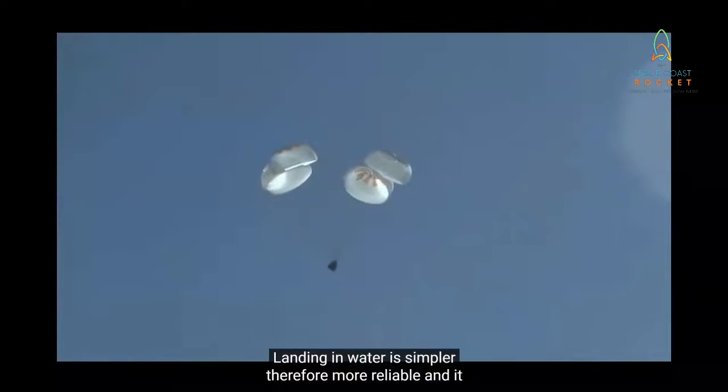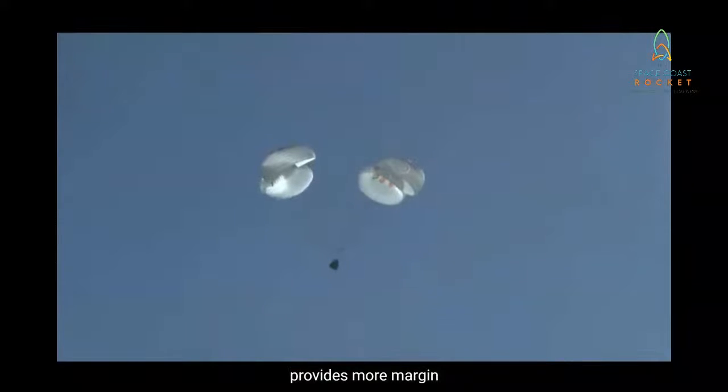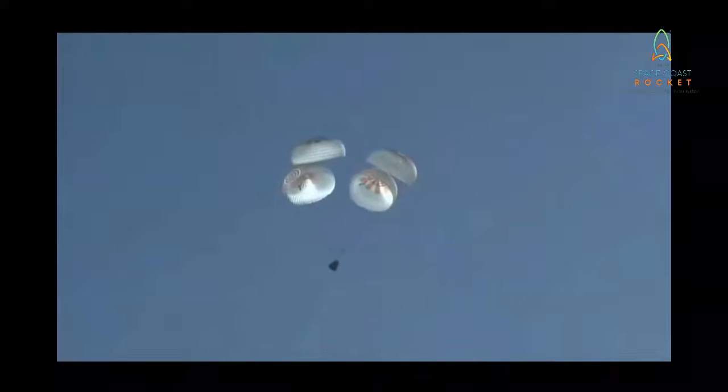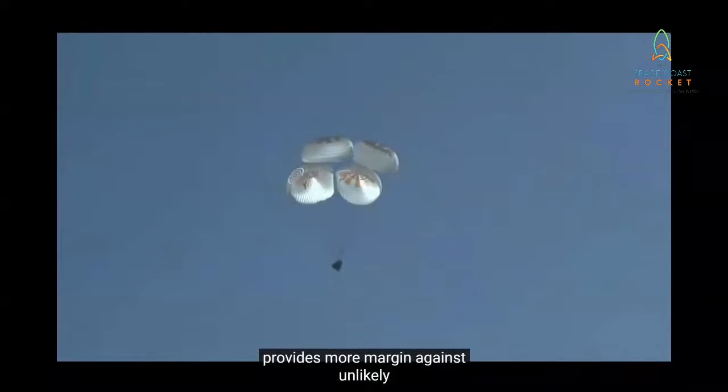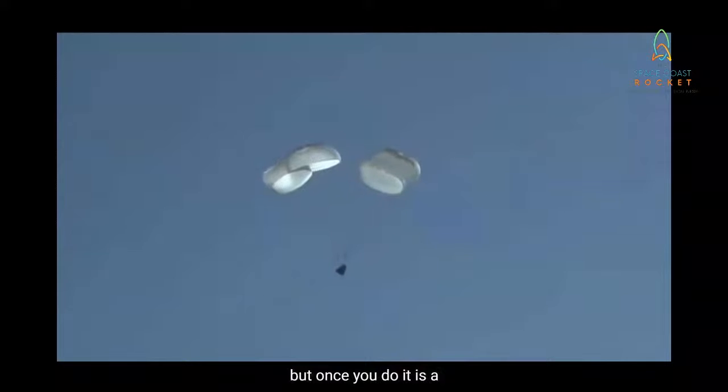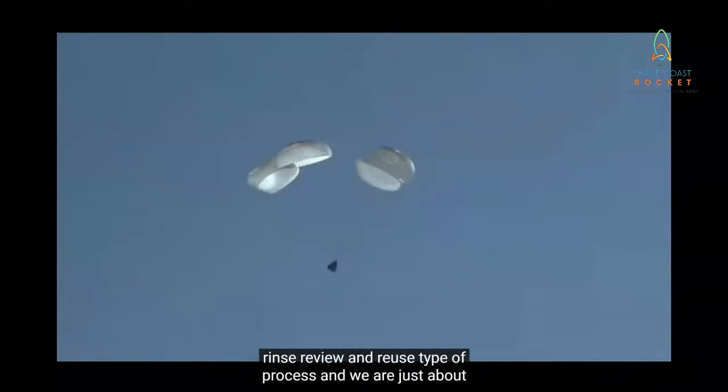Landing in water is simpler, therefore more reliable, and it provides more margin against unlikely parachute issues. Freedom 400 meters. Copy 400. We had to learn how to make Dragon waterproof. But once you do, it is a rinse, review, and reuse type of process.